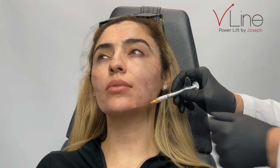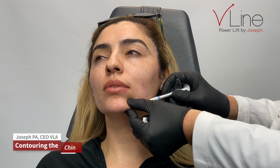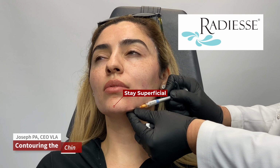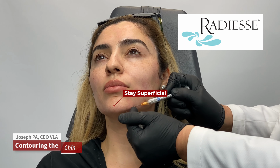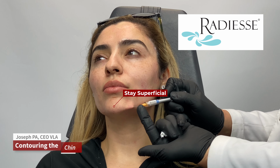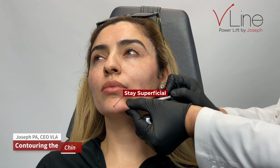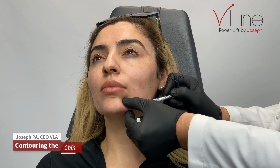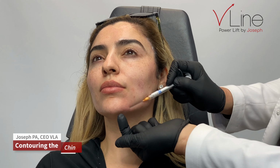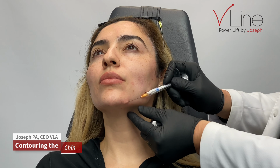So we're doing a little bit of chin contouring, and we're using a high G prime product, and it's a superficial injection. And this is the mental nerve, and you have the segmental artery going through here, and that's always superficial. We're tinting it to show that it's superficial, and you could pinch the finger in between and inject it and mold it. Want to make sure you catch some of these shadows underneath here, and look up for me, and perfect.